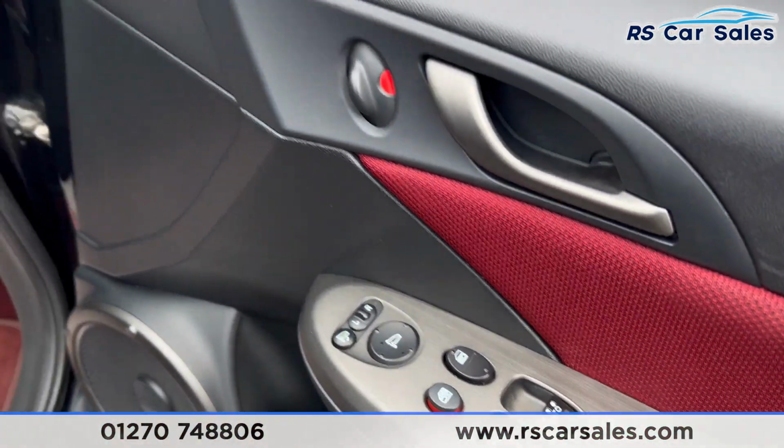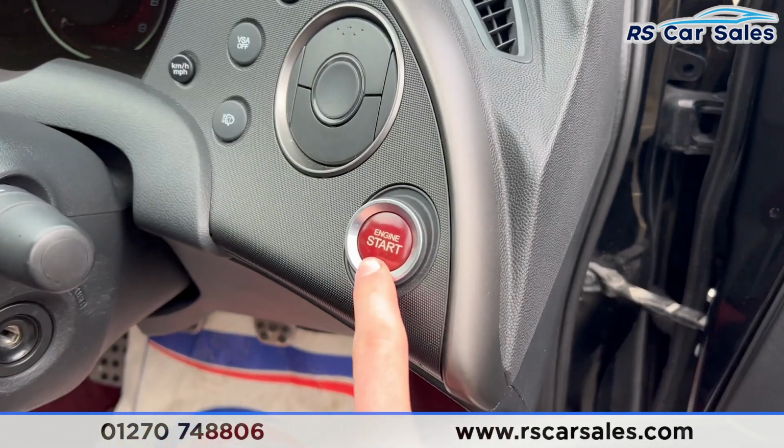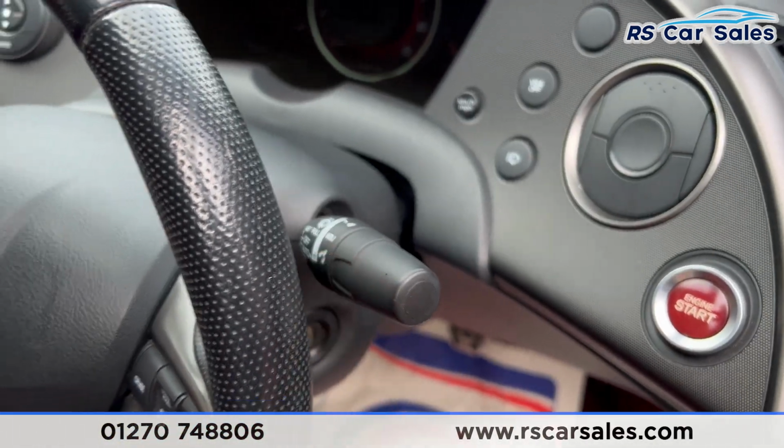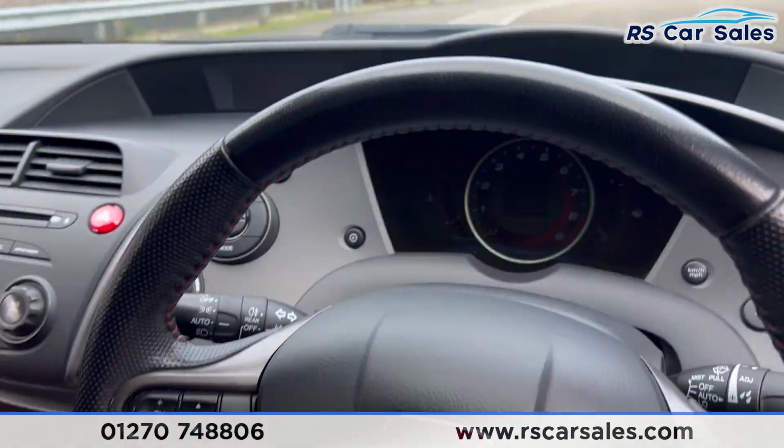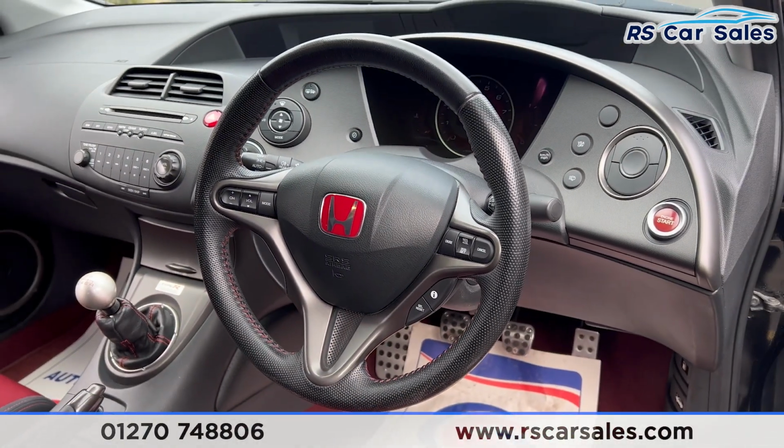We also have the electric mirrors as well. We have the engine start button just there. We have the auto wipers and the auto lights as well. Digital dashboard, as you can see. We also have a multifunctional steering wheel just there.